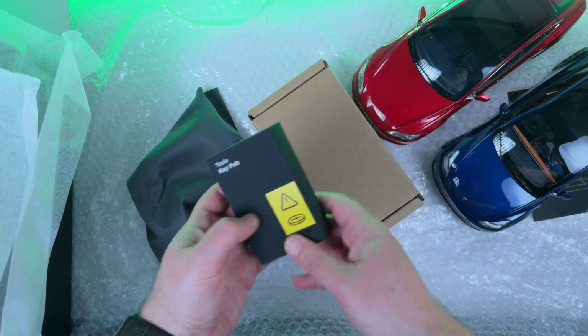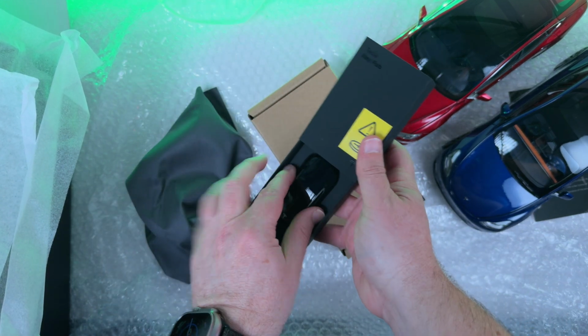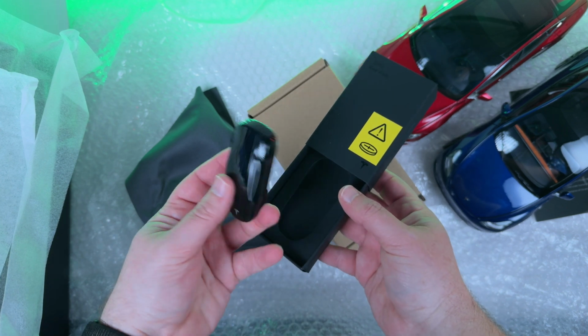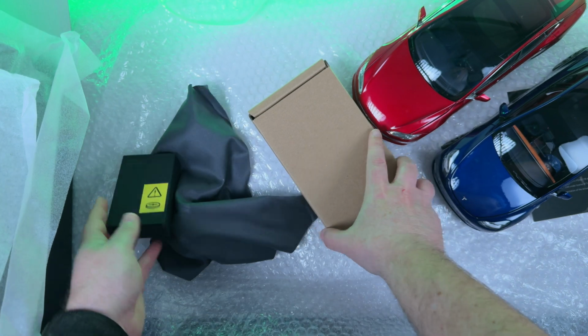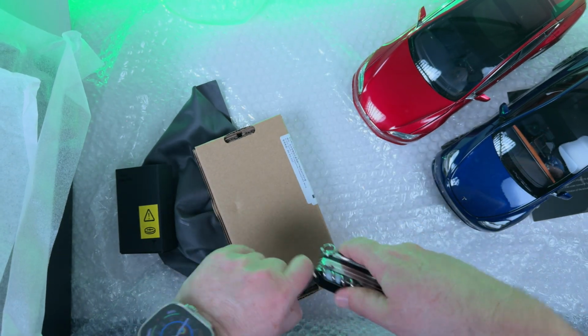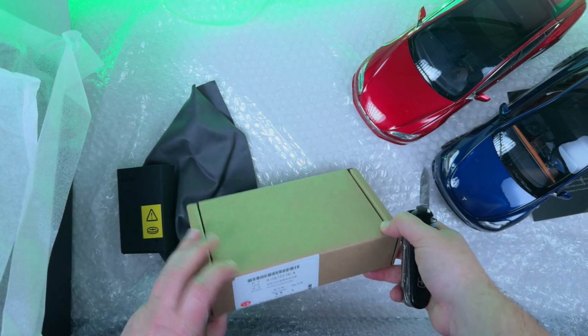Let's have a quick look at the other two accessories that we got. So we got the key fob. So there we go. I don't know if I'm actually ever going to use it, but it's nice to have. And then this is a little USB charger for your phone that's shaped like a supercharger. Now how do I open this?